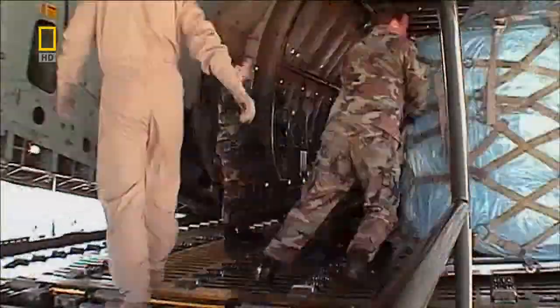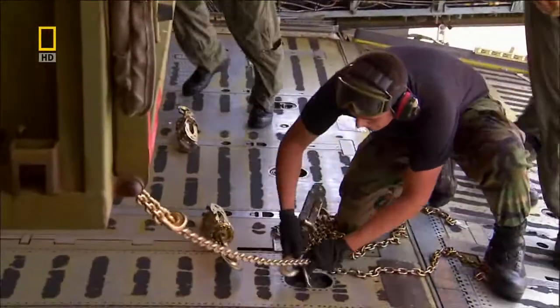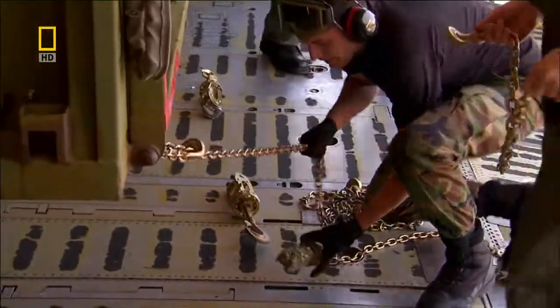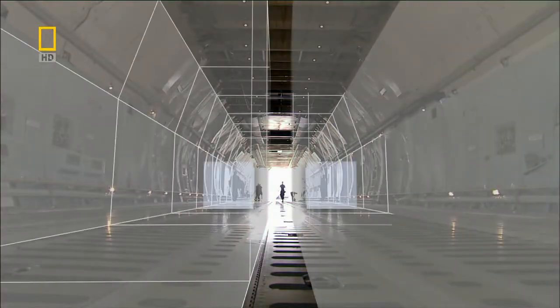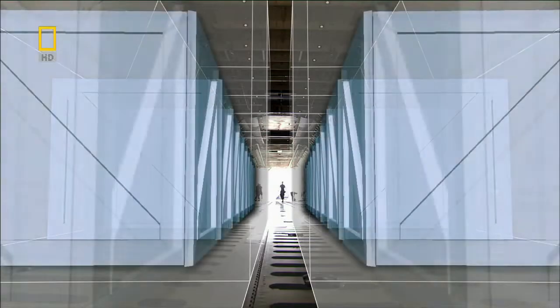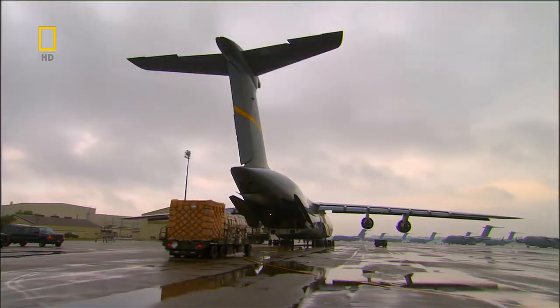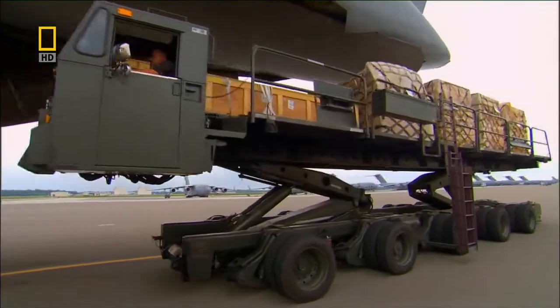The C5's rugged design can take on a mountain of gear and keep it organized. Its cargo hold is divided into 2 parallel galleys. Each galley has 18 floor spaces called stations, where a cargo unit can be stowed. The cargo usually arrives on pallets that are the same size as the stations.